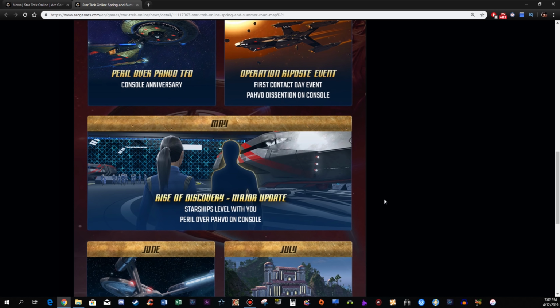Then we've got May coming up next month, and it looks like we're getting a new major update called Rise of Discovery. So Starships will level with you. I don't know if they mean all Starships or just some. Already they've released Tier 6 Starships that scale. But does this mean they're going to make this available to every Starship? That's a huge change to the game, if so. I mean, major, major, major change. So I don't know if that means every Starship or just the new ones they release.